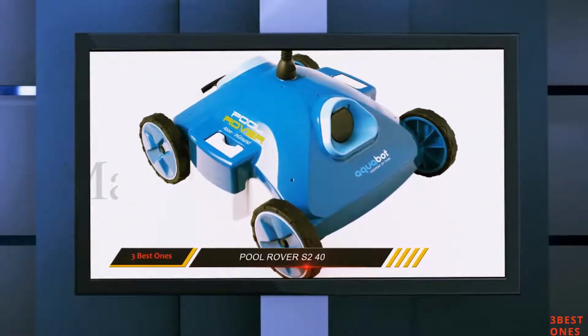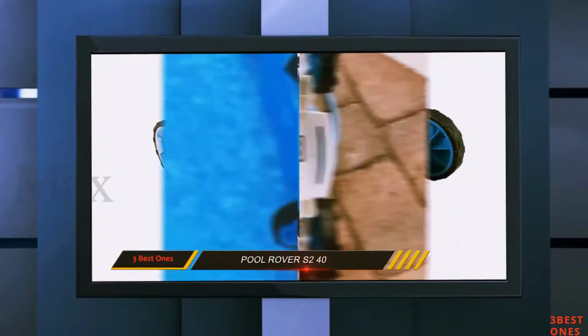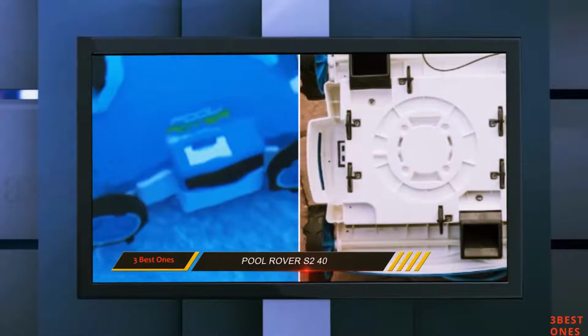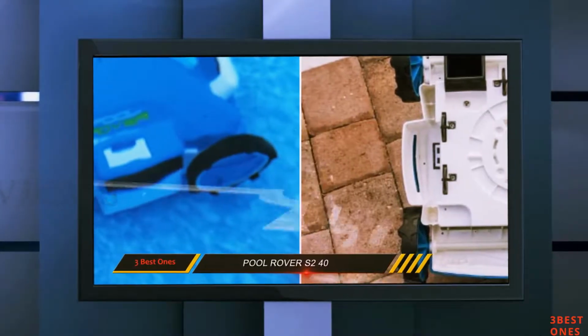Despite amazing build and great features, it's very reasonably priced and comes with a 2-year warranty. All in all, it promises quick and extensive cleaning for a long time to come, at a convenient price.